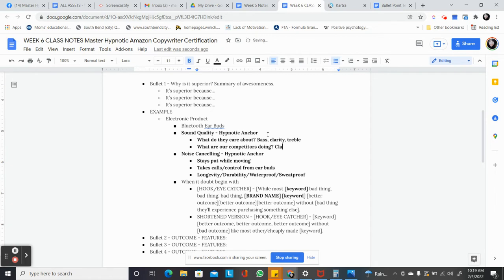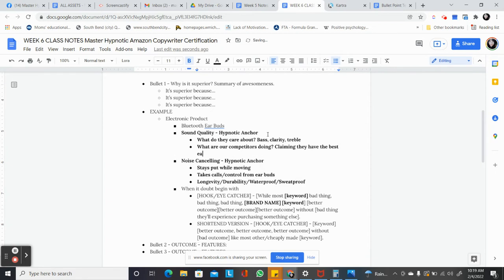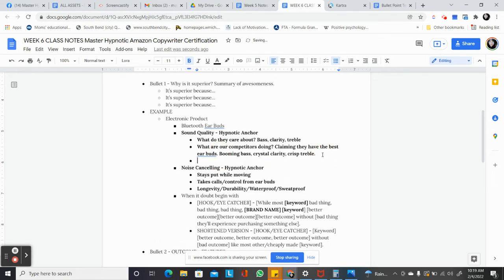So their competitors are claiming they have the best earbuds, and a lot of times they're using words like booming bass, crystal clarity, crisp treble, right? Things like that. So if we were to create a hypnotic anchor for something like this, our first step when we're writing a superior positioning bullet point is we want to make it sound really high tech, almost like something spacey, right?